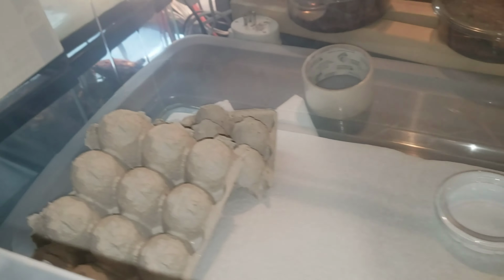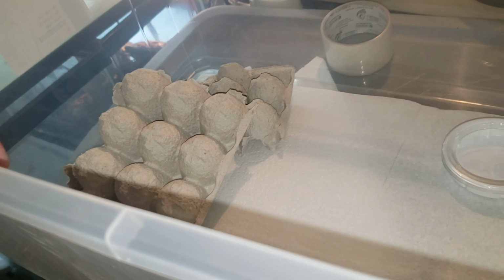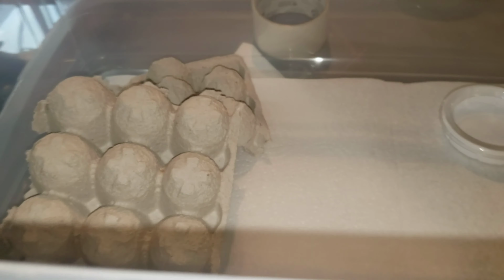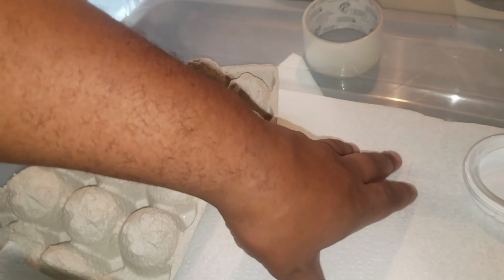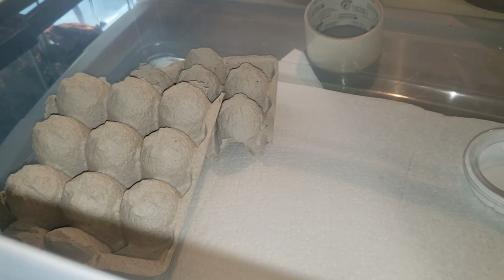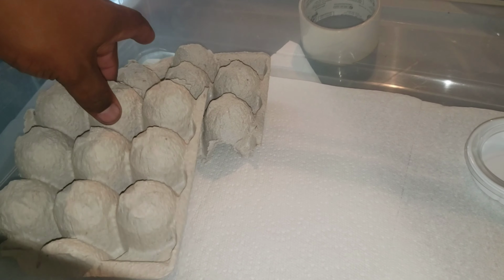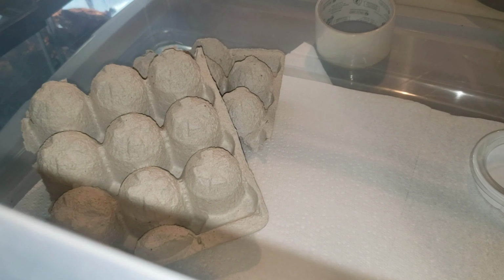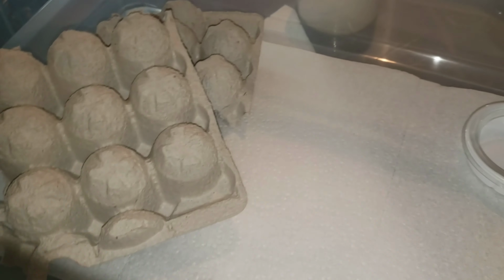Alright, this is how I keep them. This is a little Tupperware container. I'm not sure how big it is. This is a 53 quart. The bottom is paper towel. And then I use 2 egg crates, egg crates split in quarters, and I use 2 quarters right there of the egg crate.